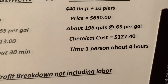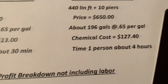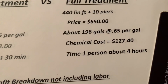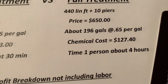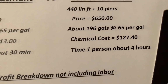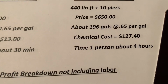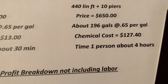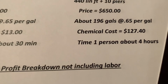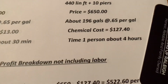So you use about 196 gallons of chemical, at about 65 cents per gallon, same cost, same chemical. So the chemical costs about $127.40. That's what the chemical costs as far as what we're using. For one person to do that job right would be about 4 hours. Usually a good termite tech can do 2 termite jobs in a day. He's going to spend about 4 hours on an average treatment like that one. Sometimes though a treatment may take all day, may even take a couple days depending on how hard it is. But that's a good average figure.